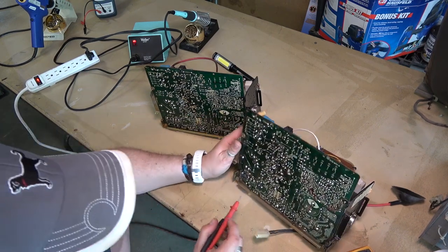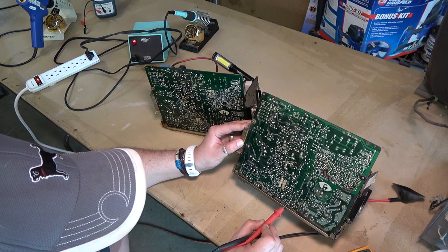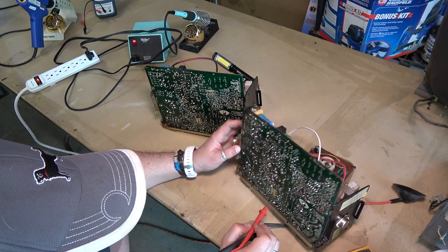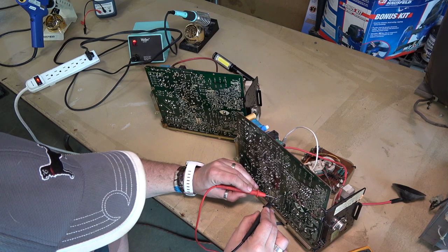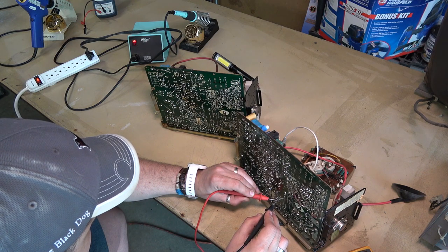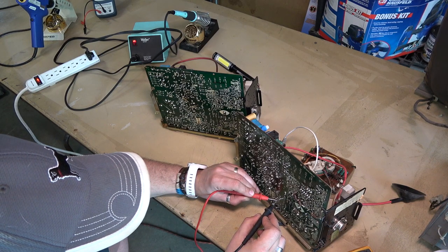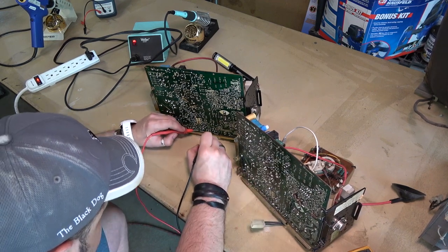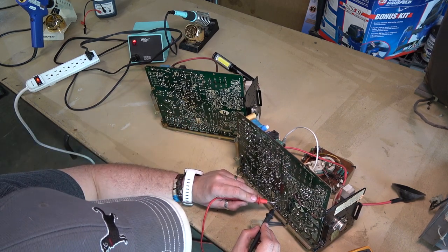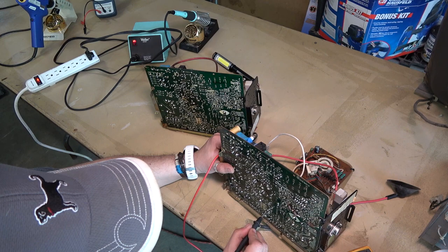Okay. So we reflowed solder in here. I don't see anything that's touching. We reflowed solder here, here, here. I guess we'll just come in. All right, so we're getting a beep right there. D402 to C405. D402. Wait a second. Hey, what's going on right here?